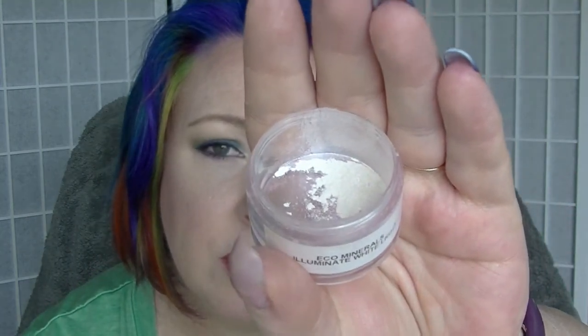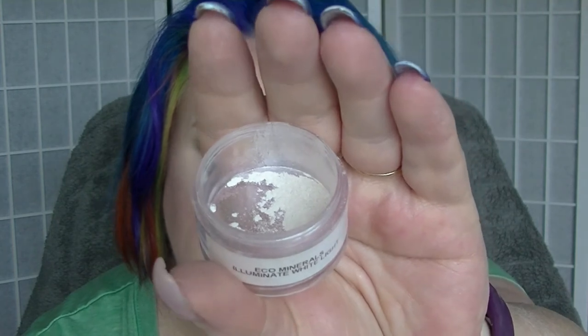And the other highlighter, which is a powder highlighter that I just threw in as an extra, is the Eco Minerals Illuminate in White Light. It's like a white highlighter. I'm actually wearing it today. I don't know if you can tell, because I put a bit of powder over it. It's a very intense highlighter.